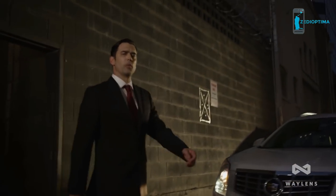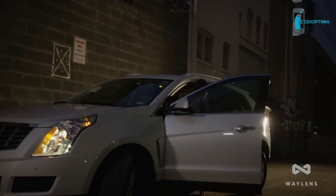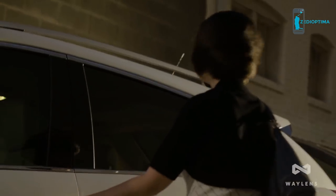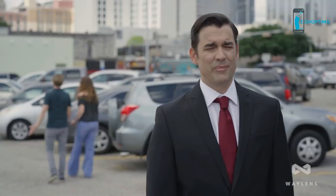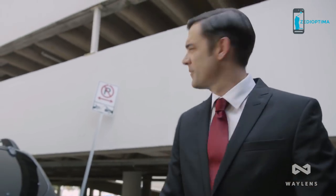You parked your car somewhere you feel really uneasy about, but you really need to make it to that meeting with a client. Where's your car? Is it on 6th Street? Could it be 7th? Or maybe you didn't see that sign. Yeah, that sign.